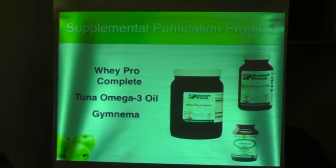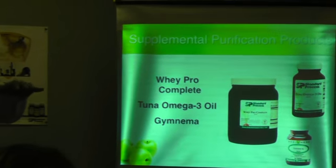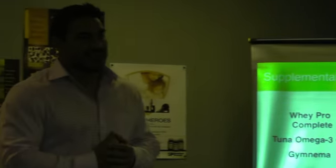And gymnema is an herb that will help you balance sugar levels. Why is this important? Does this sound like it's a big deal? Well, when you start having hunger and appetite, it usually starts with hunger before you have appetite, but when that starts to happen, it's a reaction to low blood sugar levels. That's how we know we're hungry. Our blood sugar levels drop even slightly, and it triggers our mind to start thinking about food. We need food, we need food.